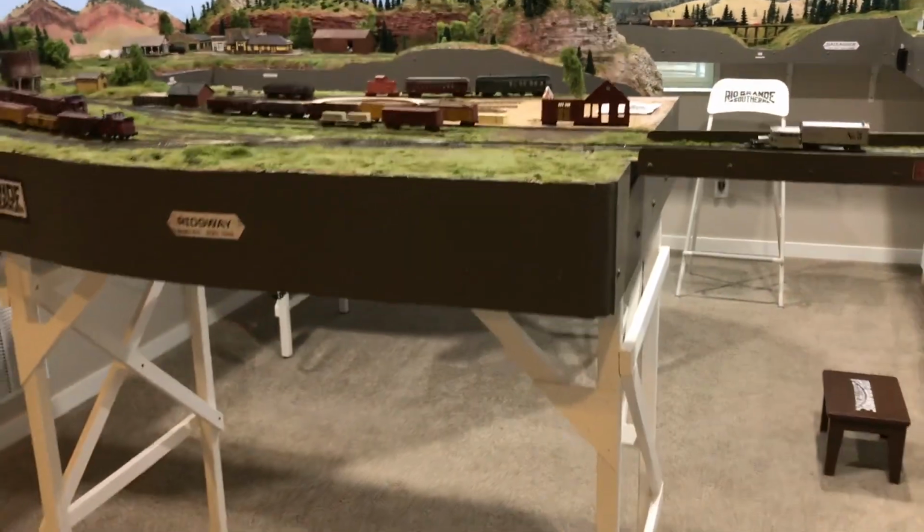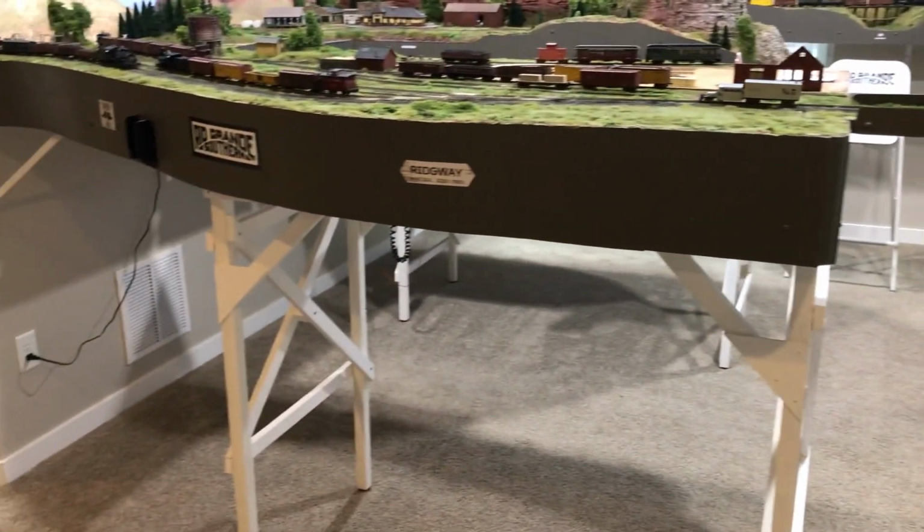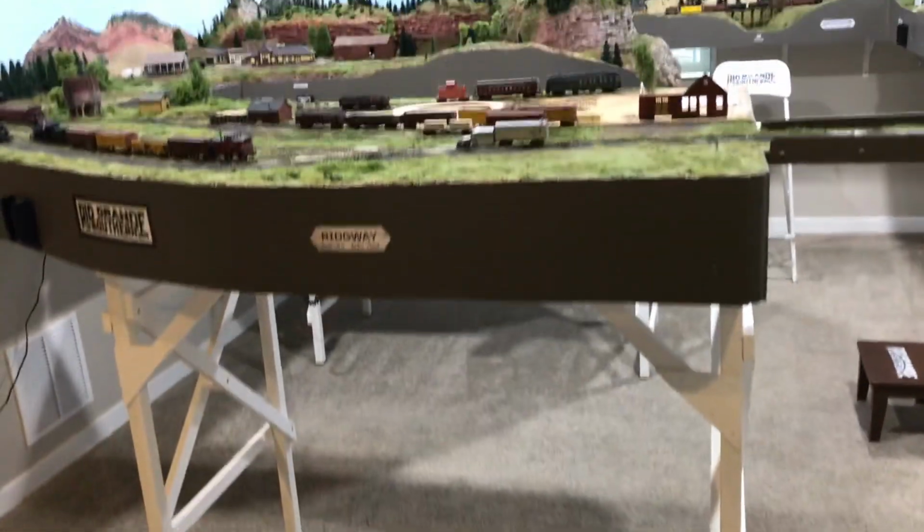Mainly, we've been trying to clean up the layout space because we're getting close to being finished. So my wife and I did a lot of extensive cleaning up of what was turning into a landfill underneath the layout. Ridgeway, making some progress.